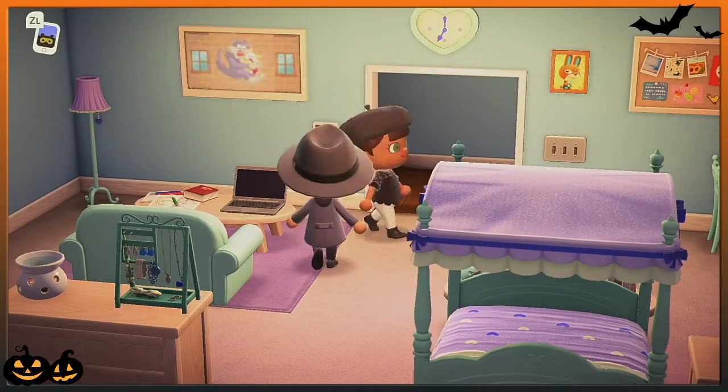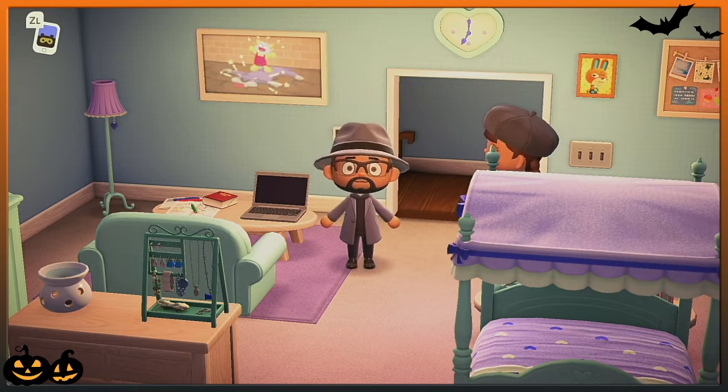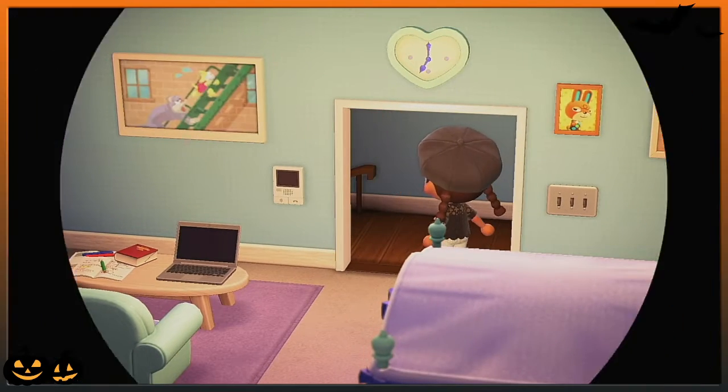Yeah. The villagers, their personality, the more you start talking to them, start building up your friendship, the more personal they start getting with you. Okay, so I'm gonna have to start giving them more stuff.